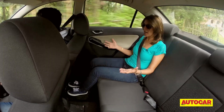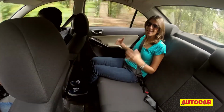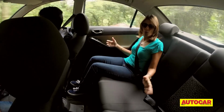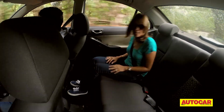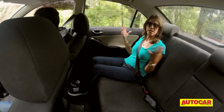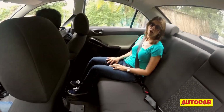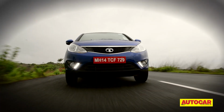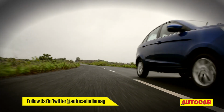And it's not only about ride quality, this backseat is spacious. You have ample legroom, a nice wide bench, a third person can get in easily with a pretty flat floorboard, and headroom is good too. It feels nice and airy. So long journeys in the Zest will be comfortable ones for sure. So the Zest scores well on many counts.